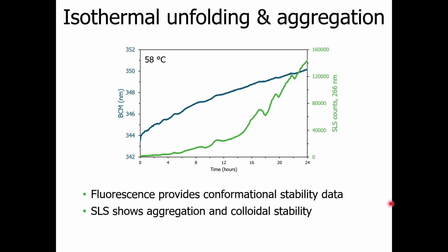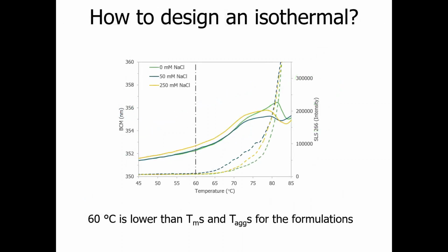This experiment was run at 58 degrees Celsius. And I think one of the most important questions when running an isothermal experiment is, how do you want to design it? How do you choose which temperature you incubate at? Some people like using the melting temperature minus 5 degrees. Other people use 42 degrees, 47, 60 degrees, because they have an incubator set at that temperature. It's really quite flexible, and there is not really any consensus on how you would want to do it.